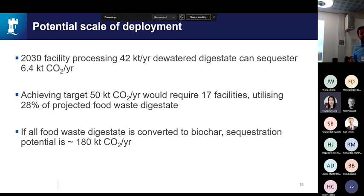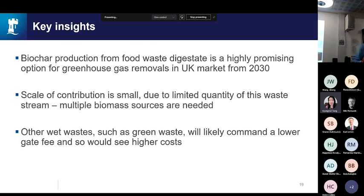The challenge here is the scale of deployment. There's not that much food waste in the UK, and hopefully in the future there'll be even less, because that would be much better for the planet and the environment. There will always be unavoidable food waste. If we used all of that, converting it into biochar after anaerobic digestion, we could pull about 180,000 tons of CO2 per year out of the atmosphere. In the grand scheme of things, a small drop in the bucket, but low-hanging fruit in terms of a feedstock available for biochar production.